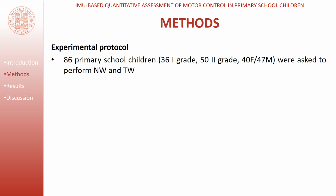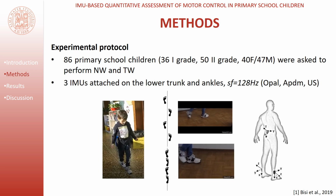86 primary school children participated in the study. All children had no known developmental delay or musculoskeletal pathology. They were asked to perform natural and tandem walking. 3 wearable inertial measurement units were attached on the lower trunk and above the ankles as shown in the picture.